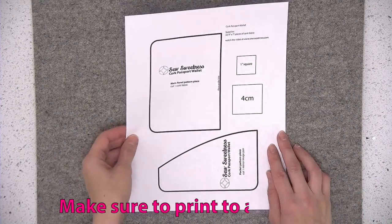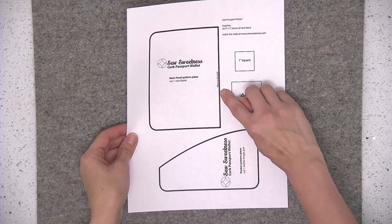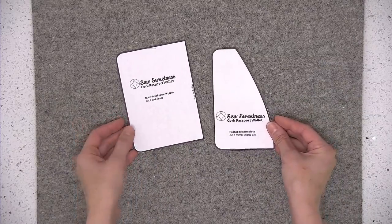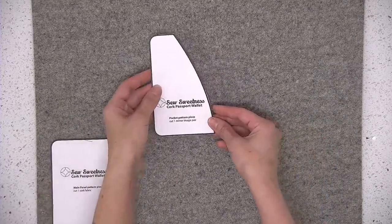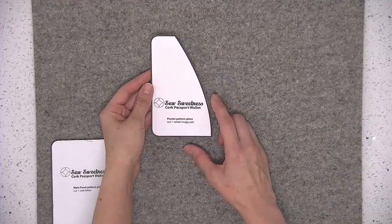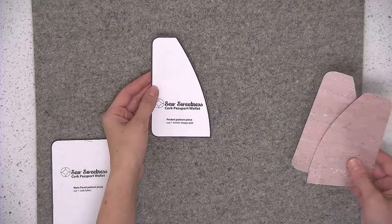So to cut the two templates out, you want to cut out to the outside of the thick black line. And when you've done so, your two pattern pieces should look like this. Okay, so first I'm going to go ahead and cut out the pocket piece, and you need one mirror image pair. That means two pieces that are mirror images.